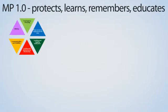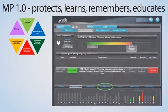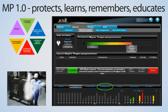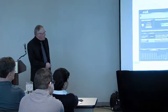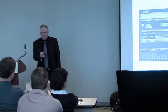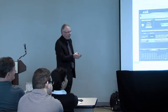Two years ago, we developed this. And what this does, it protects, learns, remembers, and educates. So we've been there, done that. We built it. We've basically taken all your HAZOP data, and we showed this is your risk, here's your history, and if something happens, this is what you should do about it. So you come up with a contingency plan. So I'm going to get a Y-gen person to tell you this. This is a Y-gen solution, so I'm going to get Patrick here.